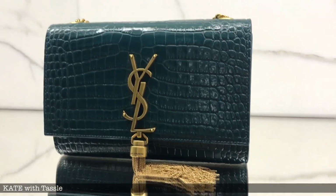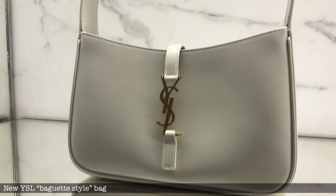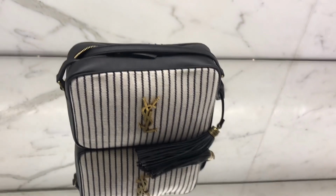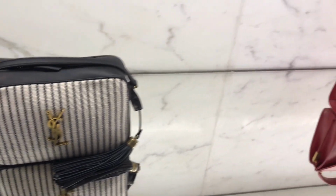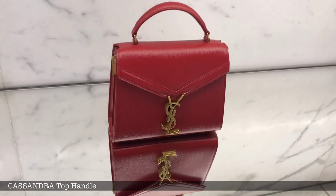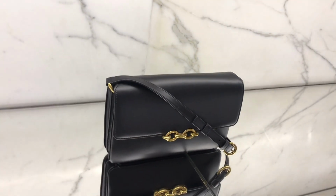Very understated, there's no logo, very small. Then we have here a mock croc emerald green YSL Kate with tassel. Love the color combination. So we have here the ivory shoulder bag of YSL. Camera bag in leather fabric combination. Again, my obsession with the YSL Cassandra top handle. Super love the red and gold hardware combo. Love. Again, an understated bag of YSL.